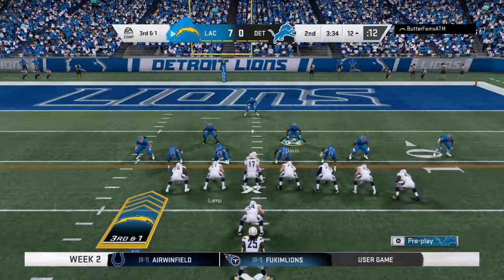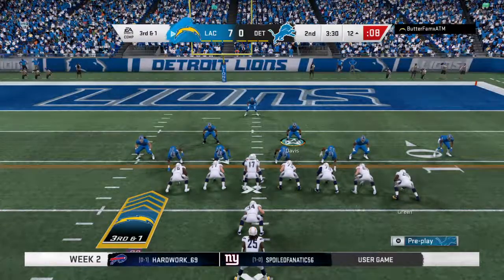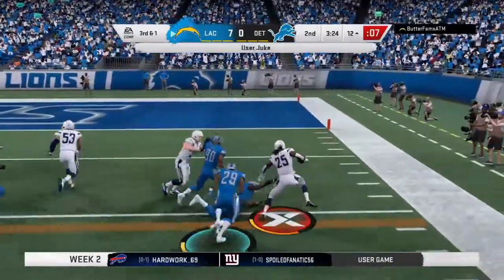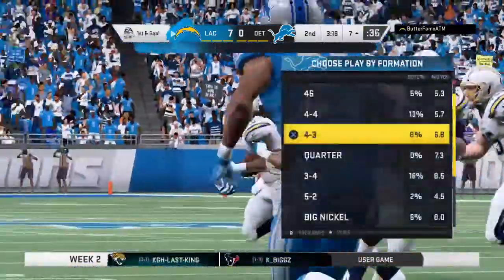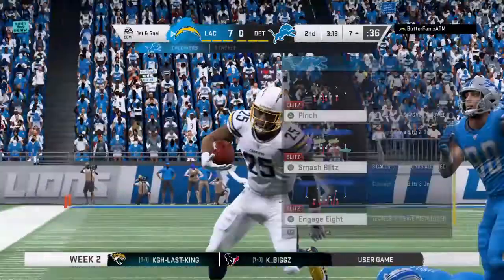Watch the safety creep. Slam. Load it. They'll try and run it. Here's Gordon. Ooh, with a juke. And he picks up the first as he's able to take it down to the 7-yard line. The gain of 5 that time gives him the conversion and makes it 1st and goal.